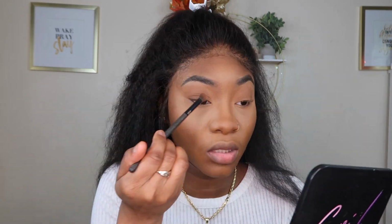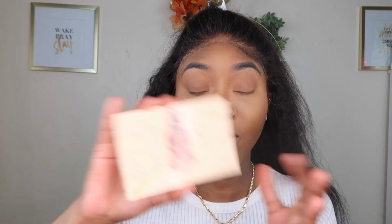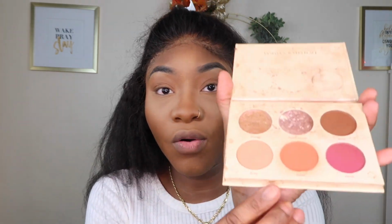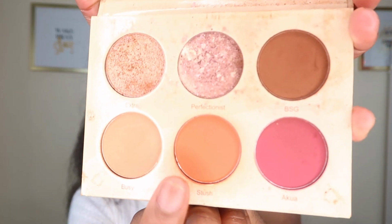It's just something to give some base to my eye, to make it look like I put in some effort when I really didn't. Next thing we're gonna do is blush these cheeks, because again, one thing I'm gonna do is smile. And so I use the blush from, well, it's not even a blush, it's an eyeshadow. That's my hack, it's an eyeshadow. So I go in with the Juvia's Vanessa palette, and I go in with the shade Stush, this orange shade right here. And that's what I use as my blush, and I love it.